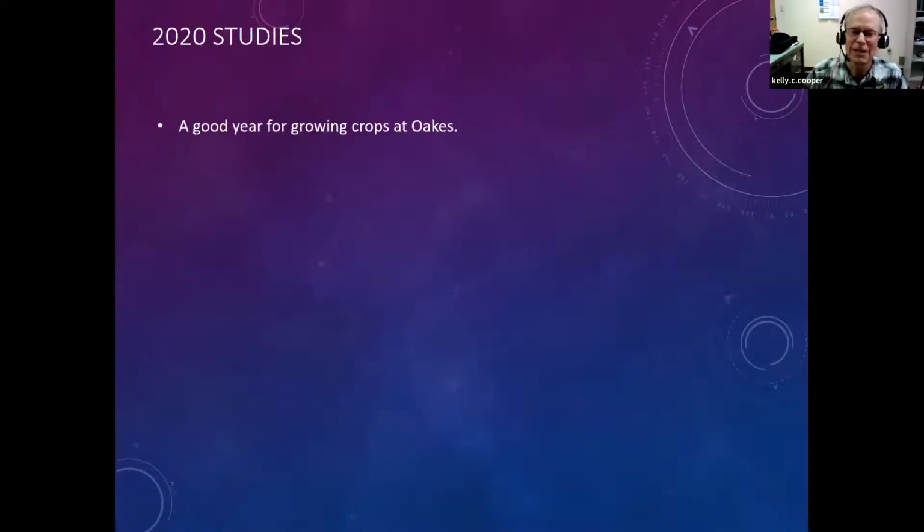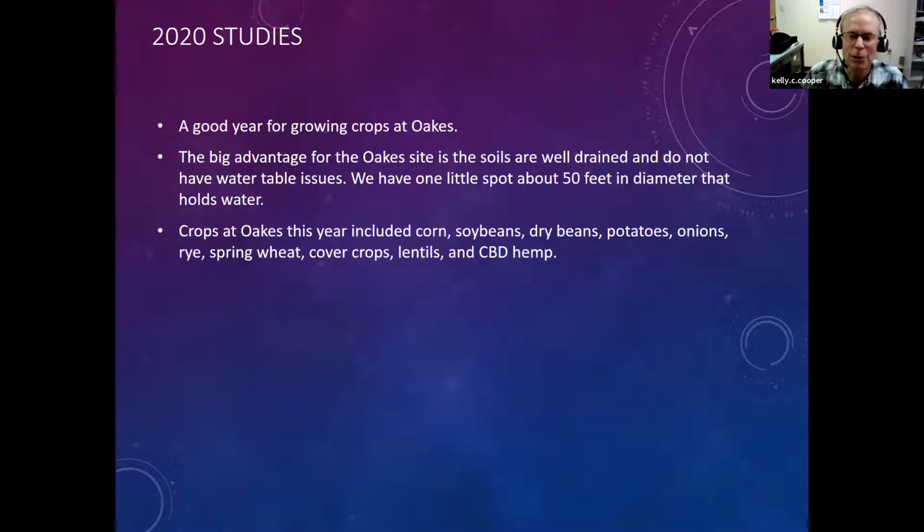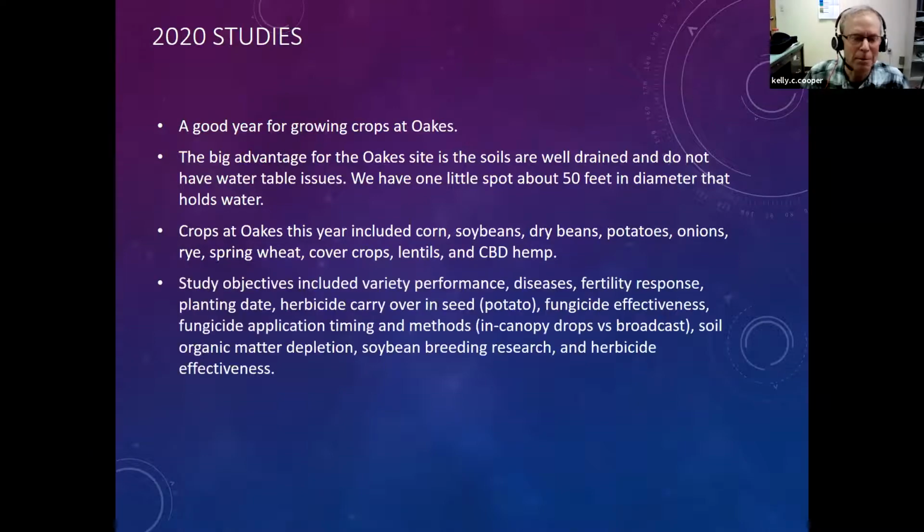2020 studies. It was basically a good year for growing crops at Oaks. Big advantage we have at our site is that the soils are very well drained and we don't have any water table issues. We just have one little wet spot. And with all the rain that we had this year, that actually did get a little bit of water, but it wasn't much more than about 50, 60 feet. Crops that we grew: corn, soybeans, dry beans, potatoes, onions, rye, spring wheat, cover crops, lentils, and brand new this year was CBD oil hemp.